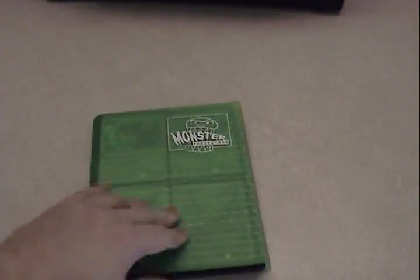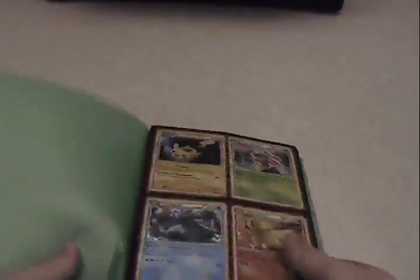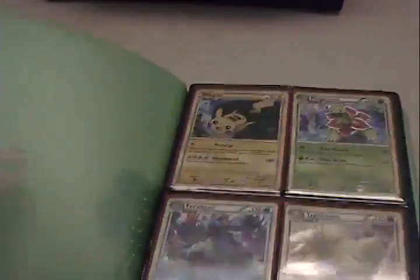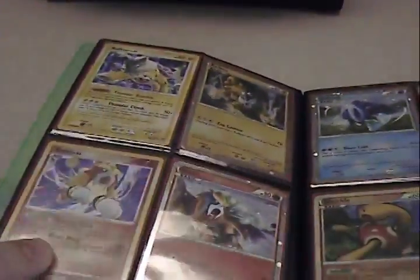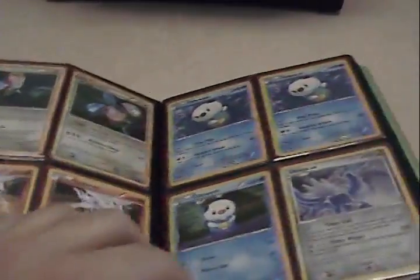So there's that. Second to last binder I have is a promos binder. Lots of stuff from when I first started collecting. Stuff in here is mostly from tins or those triple blister packs. I've got several openings of those.